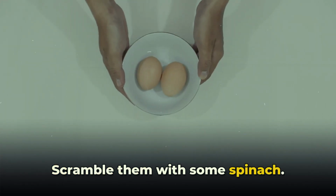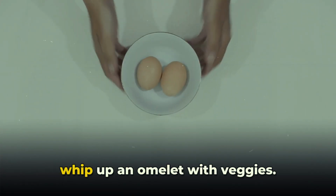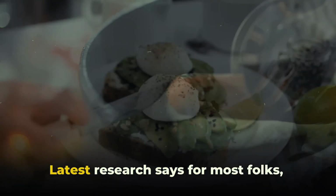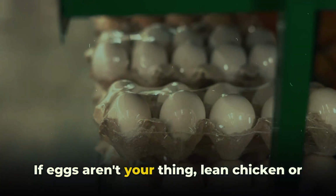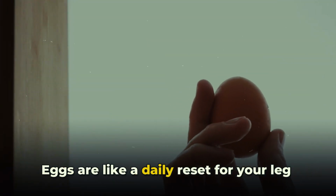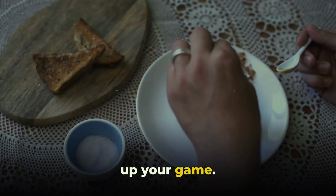Scramble them with some spinach, see what I did there? Boil them for a grab-and-go snack, or whip up an omelet with veggies. They're versatile and dirt cheap, hard to beat that. Worried about cholesterol? Latest research says for most folks, eggs are A-OK in moderation. If eggs aren't your thing, lean chicken or Greek yogurt can sub in. They've got that protein punch too. Point is, eggs are like a daily reset for your leg muscles. Crack one open and get ready to step up your game.